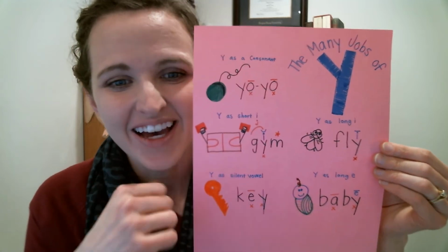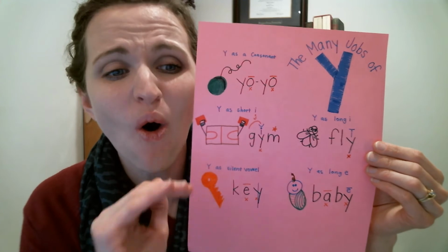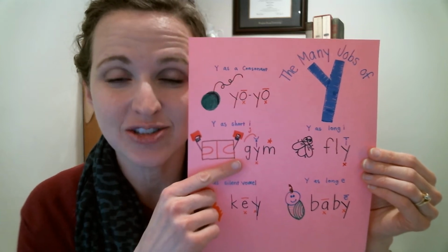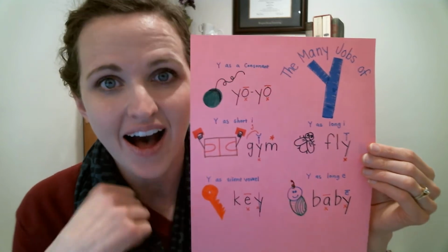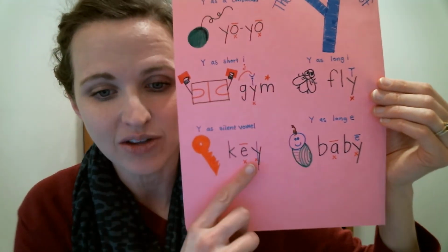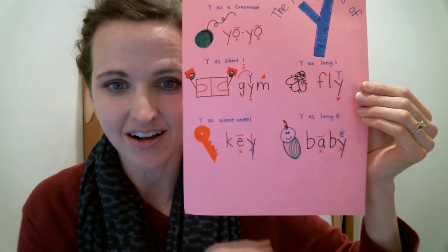Yo-yo. If Y is in the middle of a word or at the end and it's the only vowel, it acts like an I. It can do short I if it follows phonetic skill 1 or 2, rules 1 and 2. It will make a long I if it's following rules 3 or 4. Then, if the Y is not the only vowel, but there's 2 vowels together, then it's going to follow rule 5. 2 vowels go a-walking, the first one does the talking.